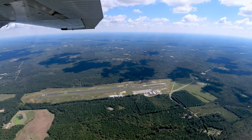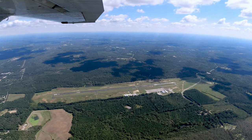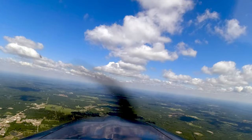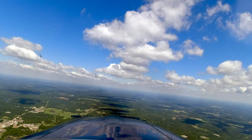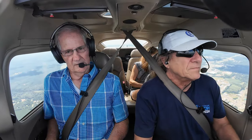Okay, that's Russellville airport right here. That's where we took off. And you'll watch, he's going to turn left in a minute. It's the lake right there in front of us, isn't it? Yeah, they just drew it down to let people do some work on piers and stuff. And, yeah, I think they do that about every 4 or 5 years.